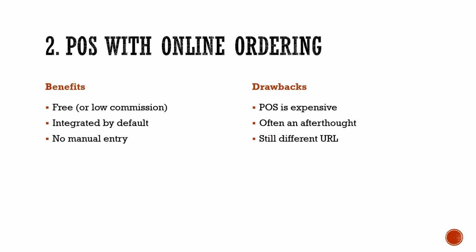The other drawback is it's still a different URL too. So it's not something that's integrated. It's integrated with your point of sale, but it's not integrated with your website, which is pretty much the face of your company. It's what the potential customer is on. So they're still going to a different URL that's presumably going to look a lot different from your actual website.